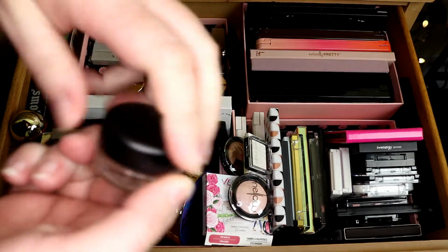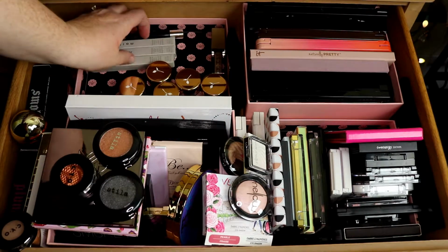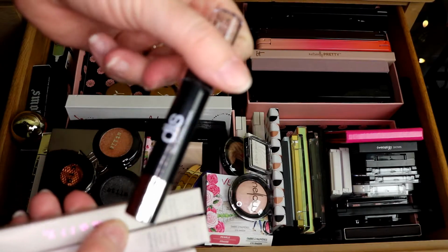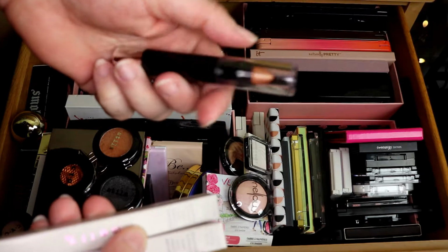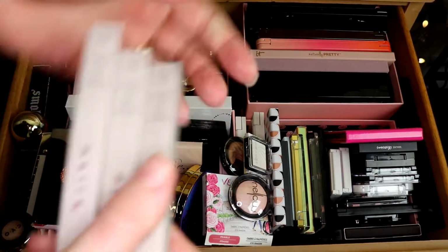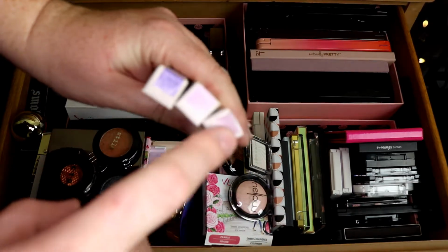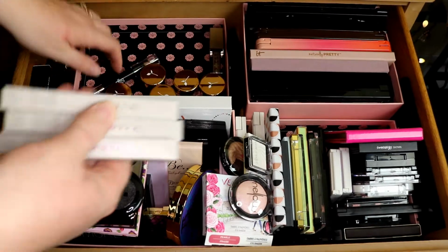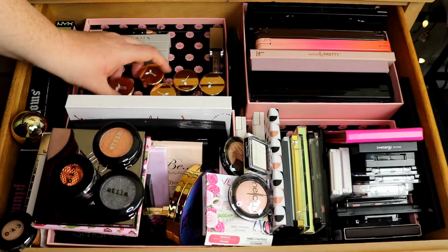I have my MAC paint pot. You've seen that in several of my videos. I have a couple of stick shadows. This one from Dirty Little Secret in the color Gold Plated. It is just a crayon. And then I have these 3, which I have not actually even opened yet, from Mally. And they are a purple, a pink, and then a lavender shade. So I have those. I haven't tried those yet. I bought those actually because Emily Noel said that they were really good. So I picked those up.